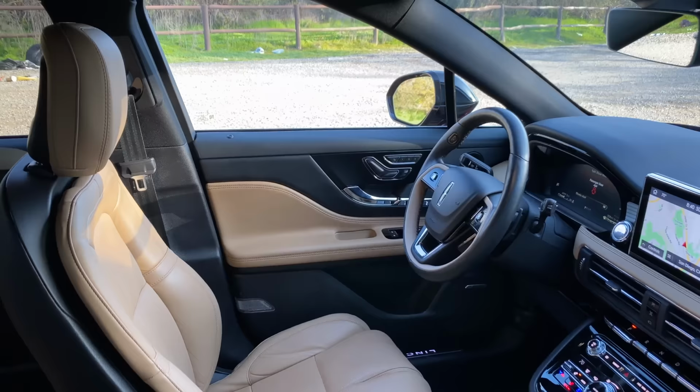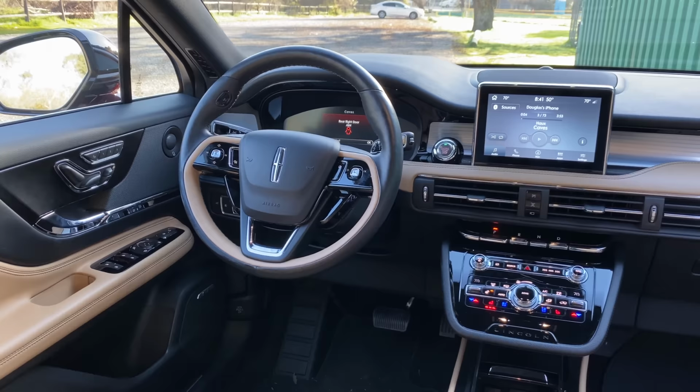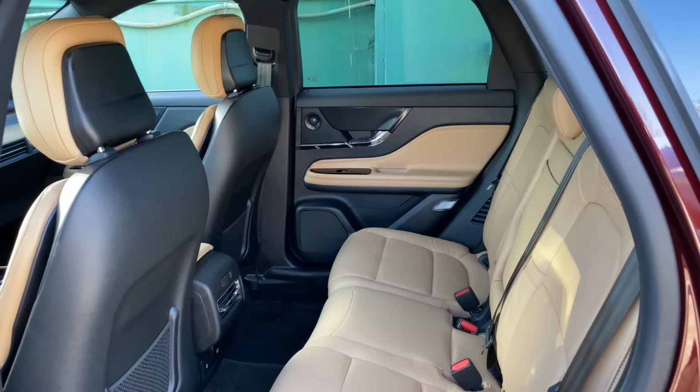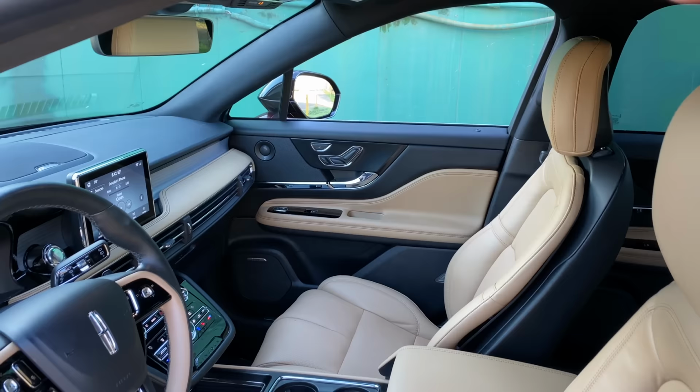Next up are the daily categories and features. The Corsair has a lot of equipment, including some great self-driving tech, and it gets an 8 out of 10. Comfort, the Corsair is luxurious and smooth, and it gets a 7 out of 10. Quality is good. The materials are great in front, but less so in back, and reliability is a bit of a question mark, so it gets a 7 out of 10. Practicality is normal for this segment, and it gets a 7 out of 10. Finally, value, and this is a good one. It doesn't have the brand name of Lexus or Audi or Mercedes, but it's good tech and a luxurious car with competitive pricing, and it gets a 7 out of 10 for a total daily score of 36 out of 50.